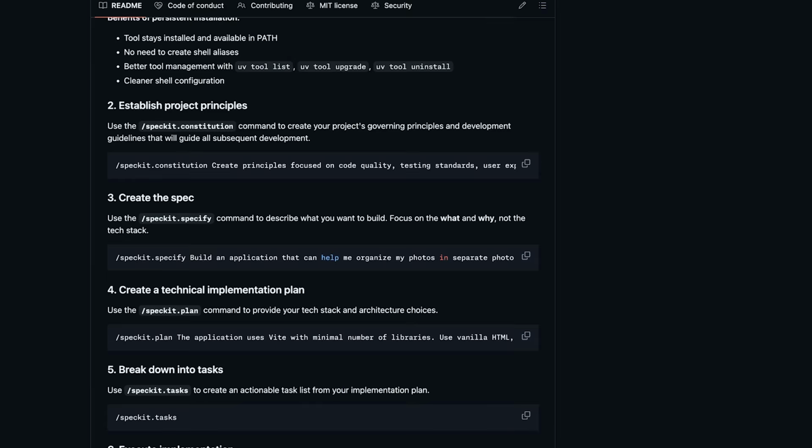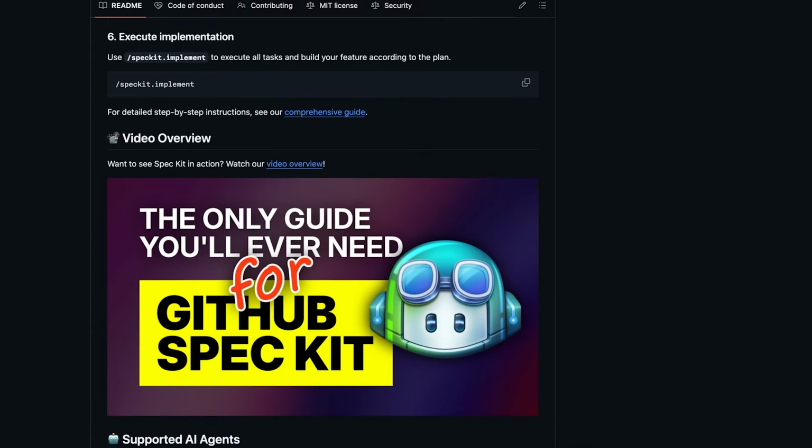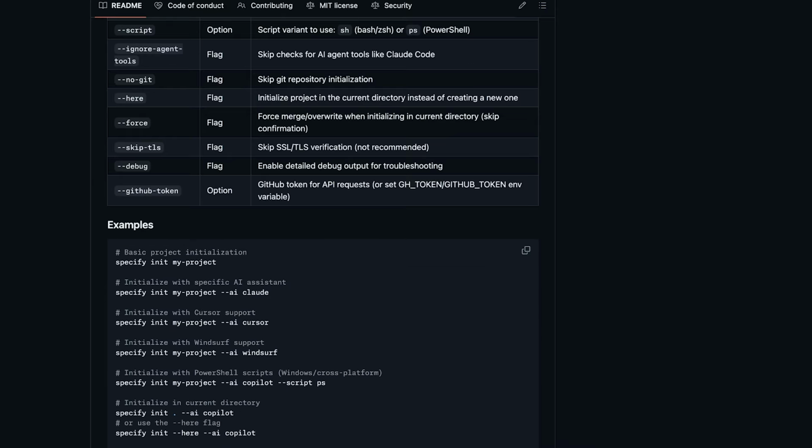Start with /specify to describe what you want, /plan for your tech stack, and then /implement to build it all. It works with Claude Code, Copilot CLI, Cursor, and basically every AI coding assistant you're already using. And the magic? Your specs stay the source of truth while AI handles the implementation details. Check it out at github.com/github/spec-kit.